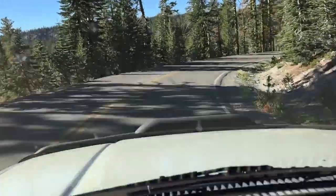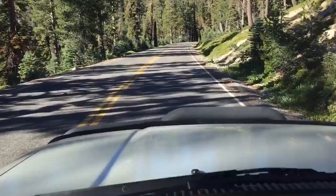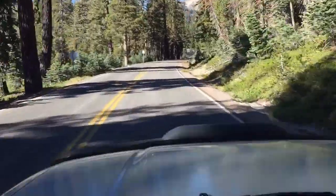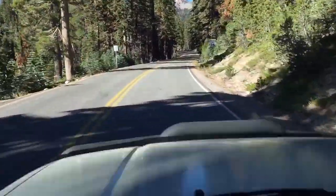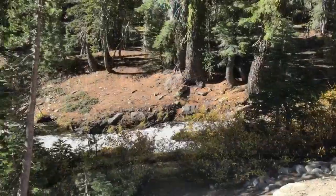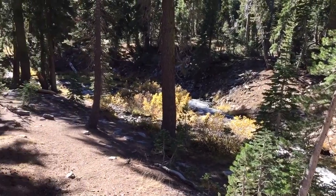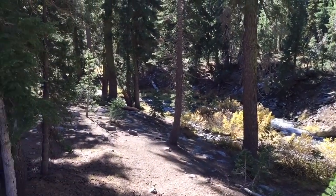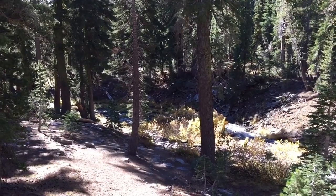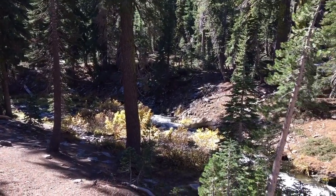Alright, I think we're coming up on the Kings Creek Falls trailhead. I believe it's a quarter of a mile up here. It looks like there might be some people here. That's alright. So this is Kings Creek. You can hear that water flowing. We're going to get on the trail and hike about a mile and a half to 2 miles down to the falls and take a look at that.